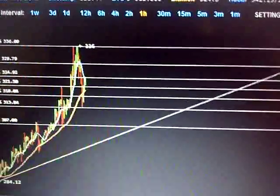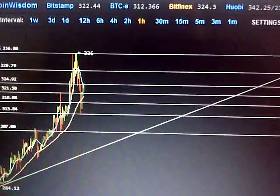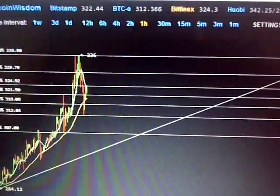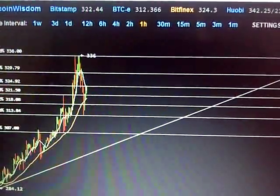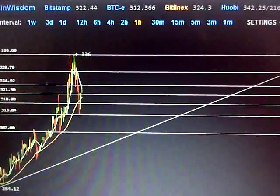I like to see what happens now. It just keeps breaking and breaking up. It's pretty amazing to see this. On the longer time frame, it has broken higher than all the previous breakouts of the price moving up.